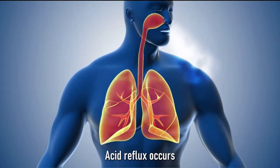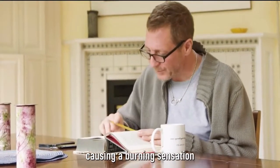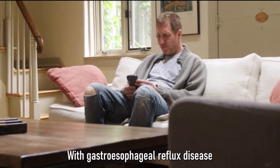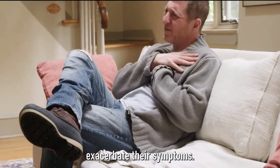Acid reflux occurs when stomach acid flows back up into the esophagus, causing a burning sensation in the chest and throat. This can be especially problematic for individuals with gastroesophageal reflux disease, GERD, as it can exacerbate their symptoms.